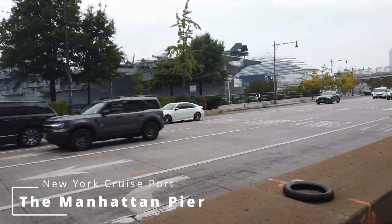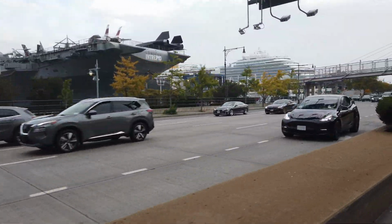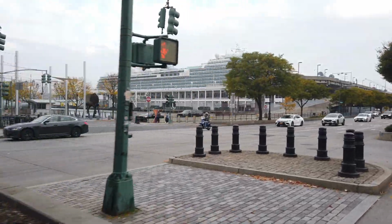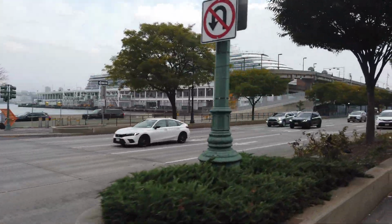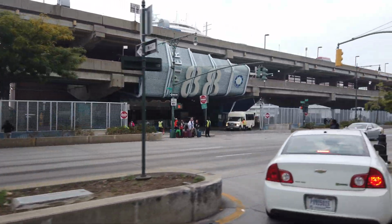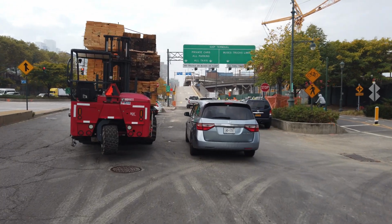If you have never been to the Manhattan, New York terminal, this is what it looks like. And what you're looking at right now is a battleship. Actually, it's an aircraft carrier called the Intrepid. And right next to it, you can see is the cruise terminal. And we're going to show you exactly what you need to do first. And the first thing is, if you have a second passenger, drive up and drop them off.